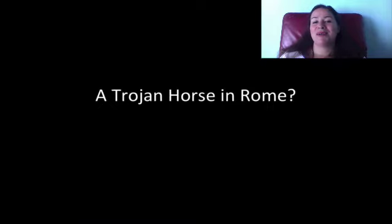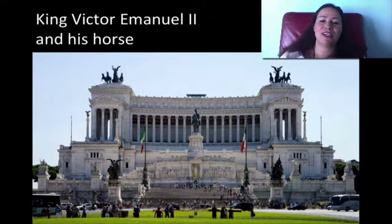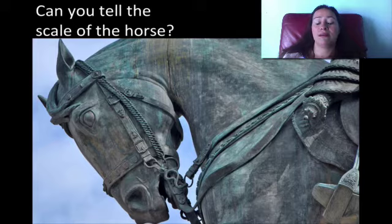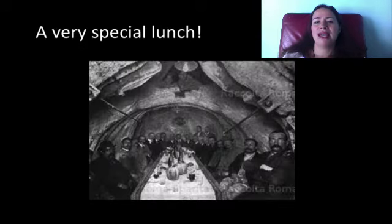Still have a look. Do we have a Trojan horse in Rome? What do you reckon? Have a look at the typewriter. Up on top of the typewriter, there is a monument to Victor Emmanuel II. This is the king who unified Italy. And he is riding a horse. Now this horse, it looks very small from far back where we are, but have a look.